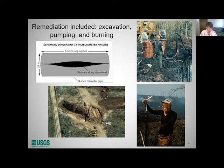So overall, they were able to remove about 75% of the spilled oil. Pumping was about 80% of what they removed. And excavation and land farming accounted for about 6% of what they removed. And burning or evaporation accounted for about 10% of what they removed. So pumping was a major removal strategy, the thing that was most effective in removing the oil.